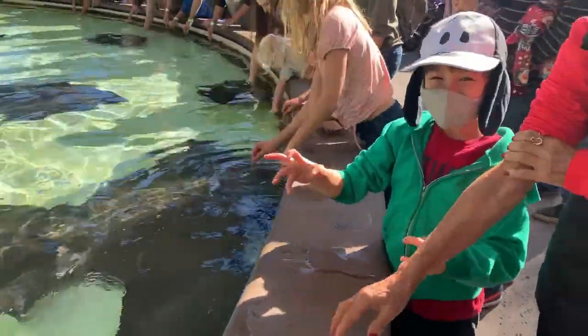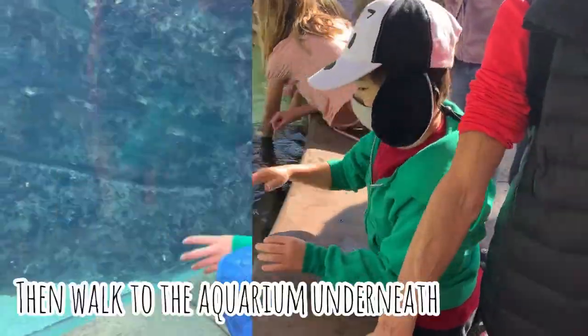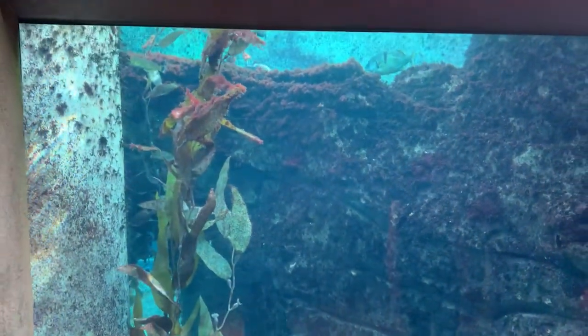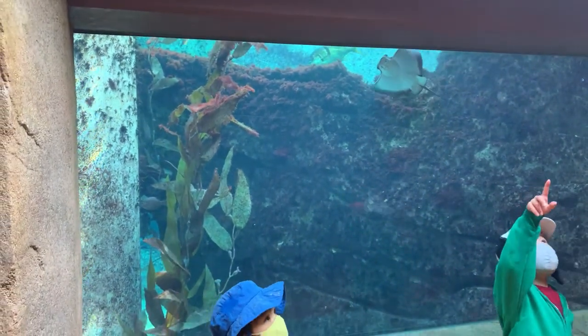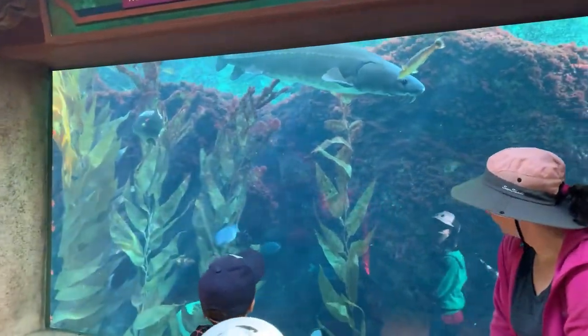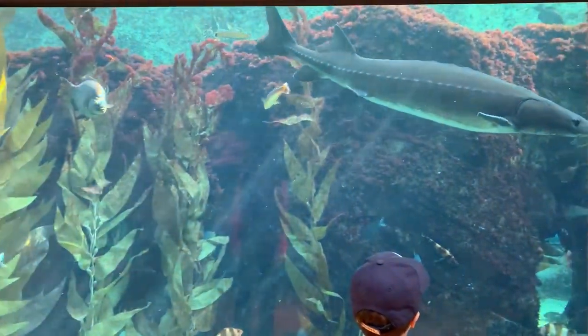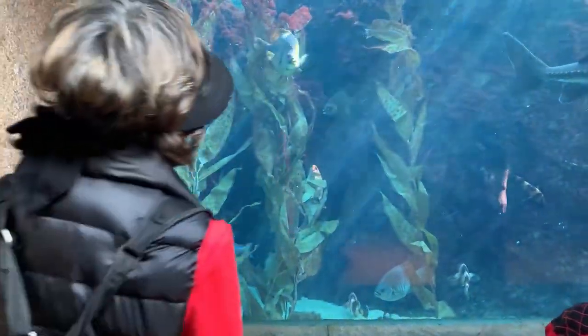They're kind of slimy is how we would describe it, but the kids really enjoyed it, being able to be this close. And then you can walk underneath to the aquarium where you can see it from a different view. So there are just so many creatures in here, but those rays that we were seeing, now you can see different sides of them. You can see the bottoms, you can see the sides, you can see their faces. It's pretty neat. And there's, of course, other sea creatures, not just the manta rays. So there's different kinds of fish that you can see up close and personal.